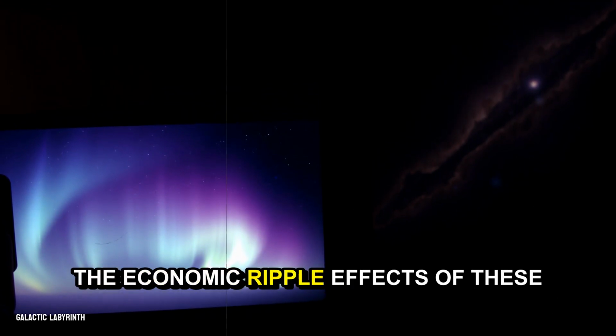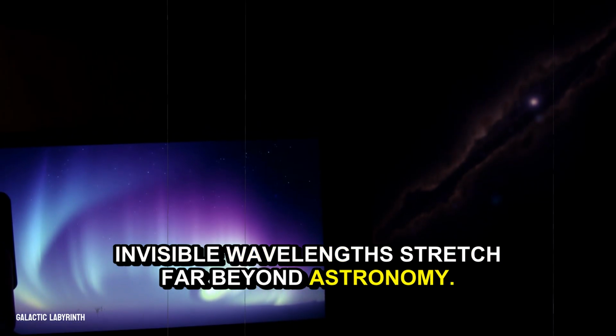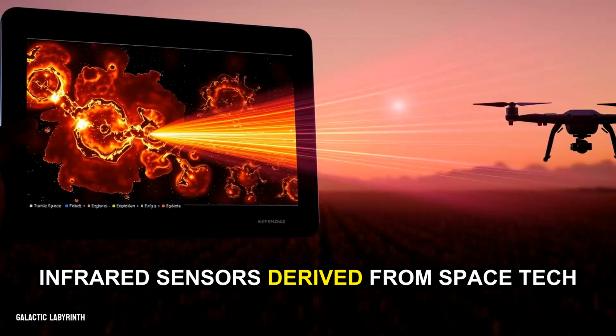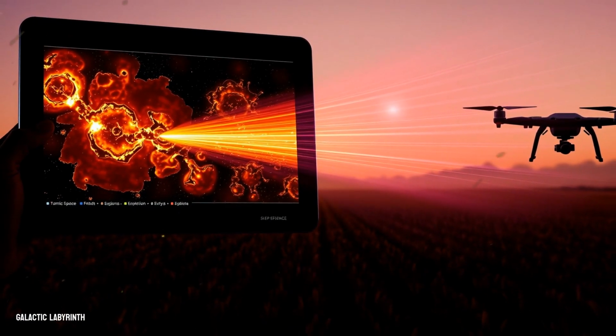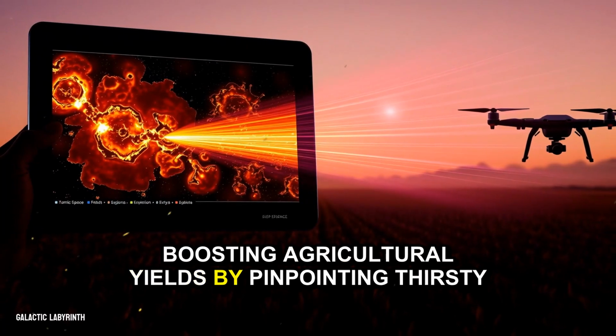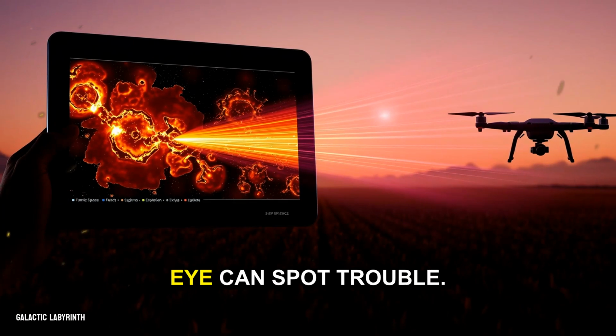The economic ripple effects of these invisible wavelengths stretch far beyond astronomy. Infrared sensors derived from space tech now monitor crop health from drones, boosting agricultural yields by pinpointing thirsty or diseased plants before the human eye can spot trouble.